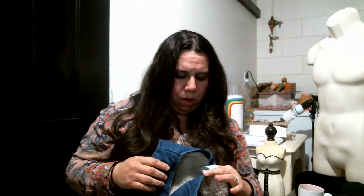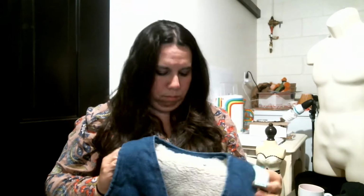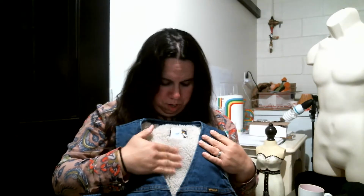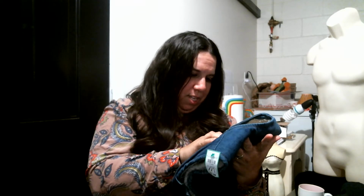Okay, so this I thought was really cool. I grabbed it because I was like, yes. So this was half off. So I guess yellow was 99 cents. So this was $3. It is a vintage Wrangler. Can you see that? Oh, the tag sticking up. I don't think this is real. Like a faux shearling kind of thick denim vest. So I just thought this was cool just because it's vintage and it's totally 70s, 80s looking.